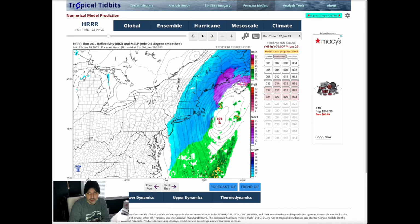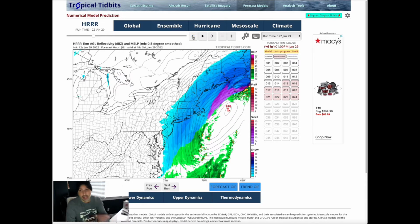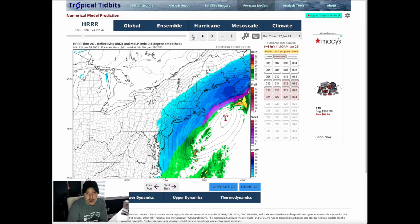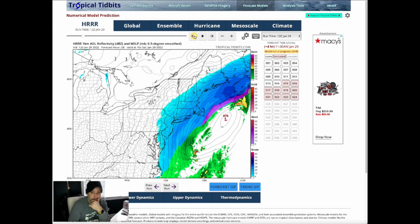New York City, you could still be in some, again, granted, light snow at the end here around 4 p.m., but snow will be sticking around for a while, and it will be moderate to heavy, depending on where you are, through the morning into the early afternoon before it starts tapering off in the beginning part of the afternoon. So that is something to point out.